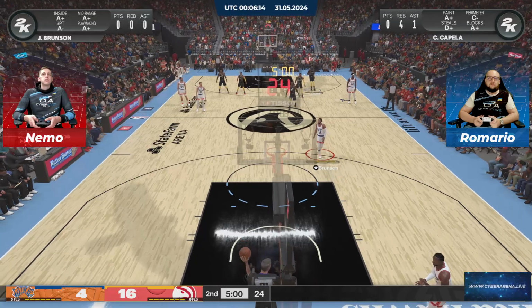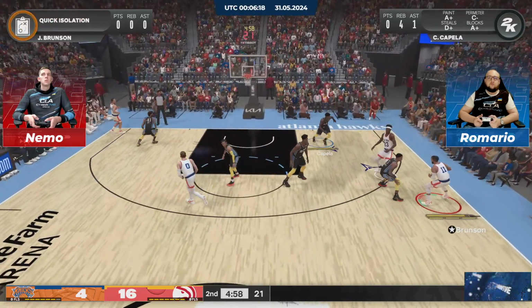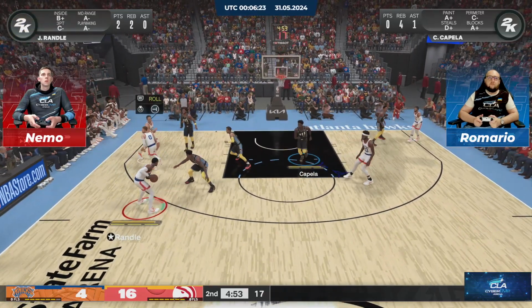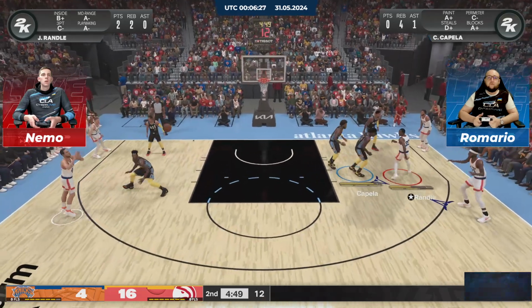And so far through one quarter, it's been a lopsided game. We'll see if that changes here in the second. Let's quickly check out the scoring breakdown here for the Hawks. Right away, they showed us they weren't going to shy away from the mid-range game, and it's proving to be an effective tool for them.